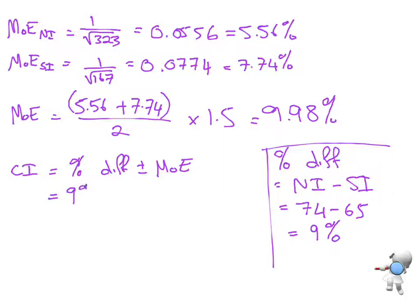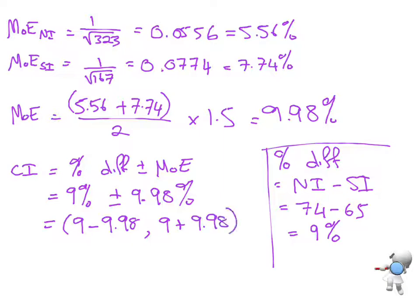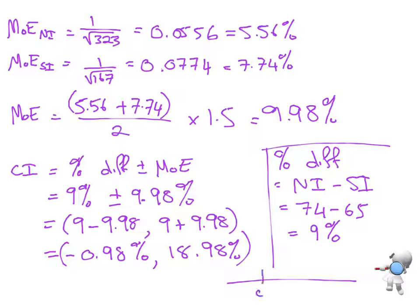So we've got a percentage difference of 9%, plus or minus that margin of error of 9.98%. So I'm going to do my two separate parts. So 9 take away 9.98 and 9 plus 9.98. And that will give me negative 0.98% and 18.98%. So in terms of our number line, there's 0. So we're going from negative 0.98 up to 18.98. There is our confidence interval there.